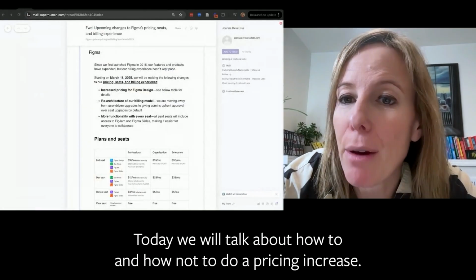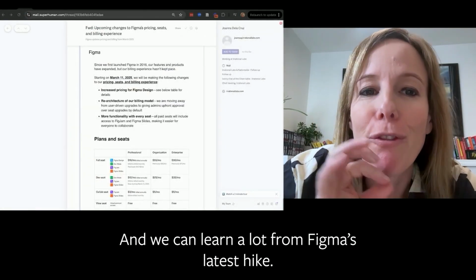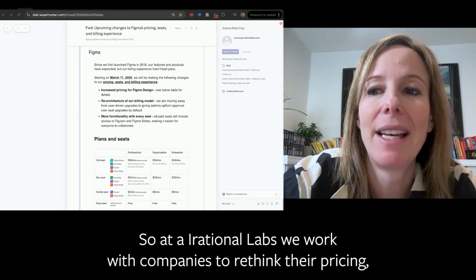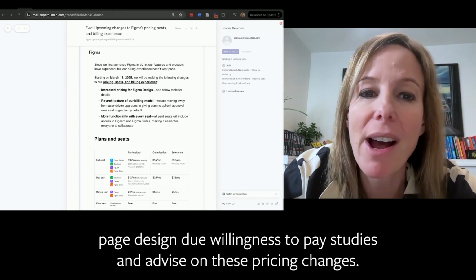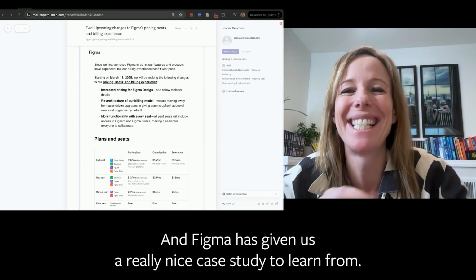Today, we will talk about how to and how not to do a pricing increase, and we can learn a lot from Figma's latest hike. At Irrational Labs, we work with companies to rethink their pricing page design, do willingness to pay studies, and advise on these pricing changes. And Figma has given us a really nice case study to learn from.